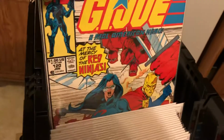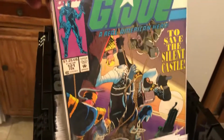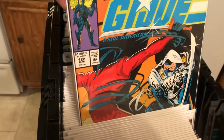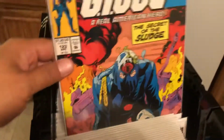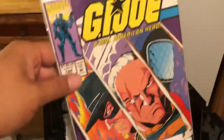This is where it got kind of interesting, with the Red Ninjas attacking Destro and the Baroness, who tried to just do their own thing, and a good shot of the new Storm Shadow. Issue 122, Slice and Dice. Slice and Dice are two of my favorite Cobra ninjas. Sludge, Eco Warriors got introduced. Triple Threat. That was a cool issue. It was like 3 different stories going on at the same time in one issue.